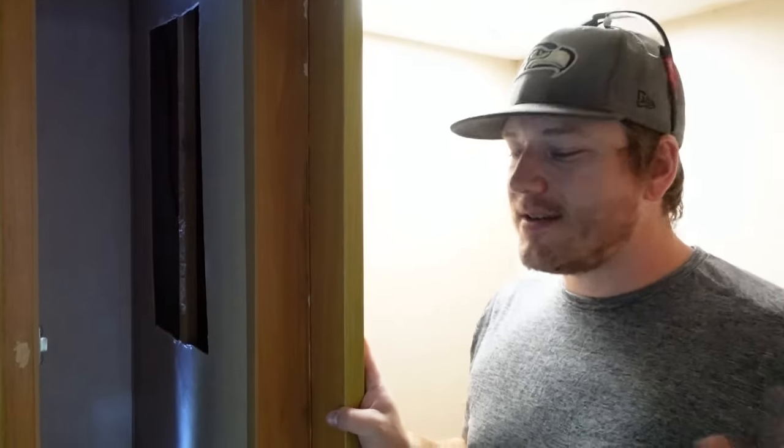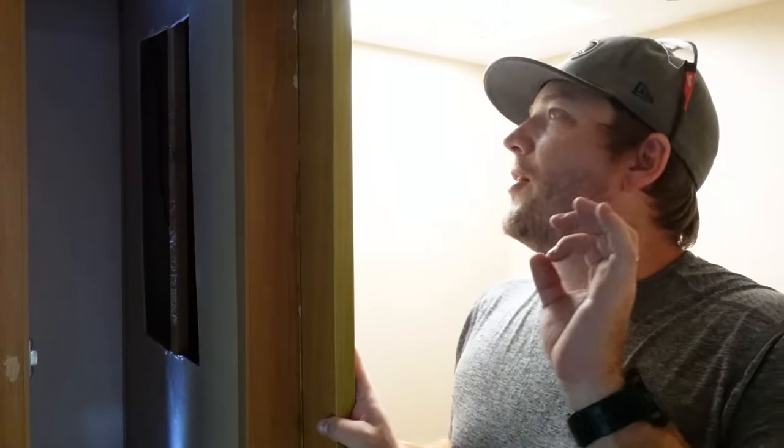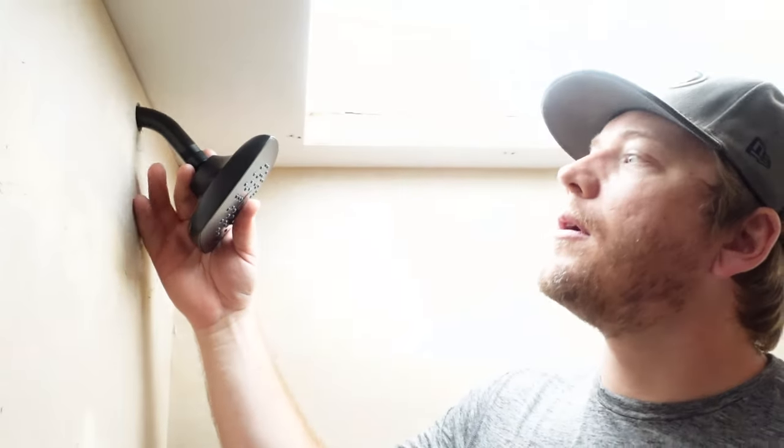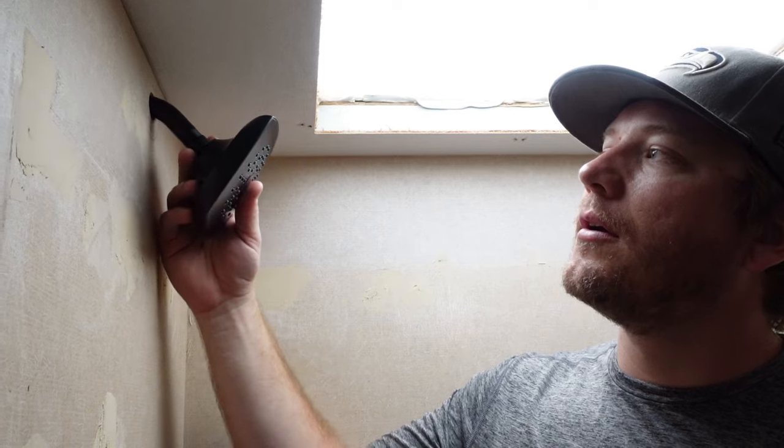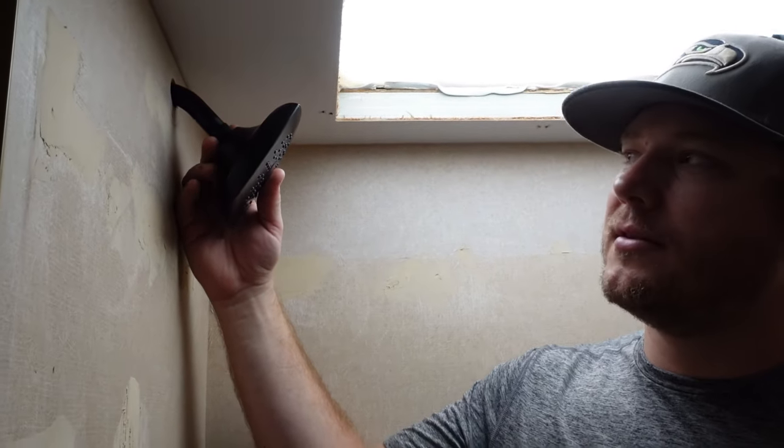So, next, now that we have the height, we need to test the depth, how far we want our little faucet head to come out so I can properly support it on the other side. Yep. So like that? Like that? I don't know. Let's figure it out.